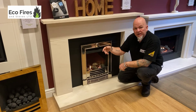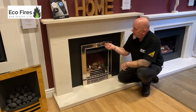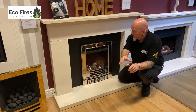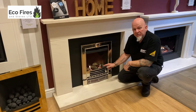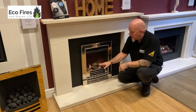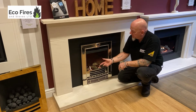So instantly you're upping the efficiency, you're getting more heat for your money and your gas input because it's warming the air up and putting it into the room. You're also getting radiant heat, but that radiant heat is now coming through a ceramic glass panel. Might not show up very well, it probably won't, because this is what they call anti-reflective glass on that, so it's almost invisible.